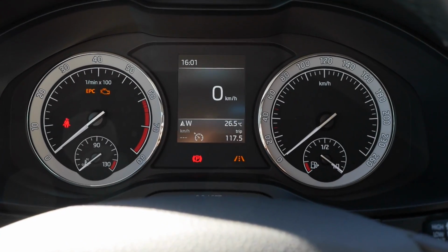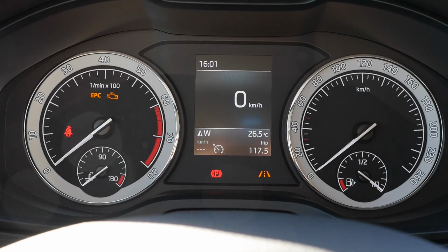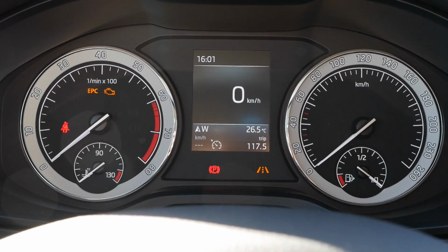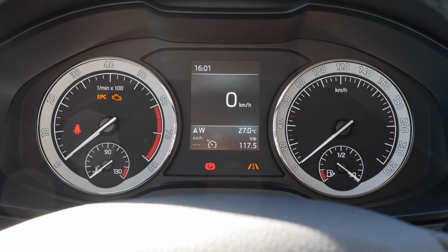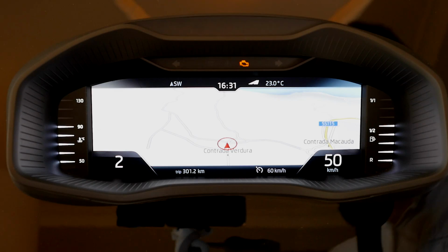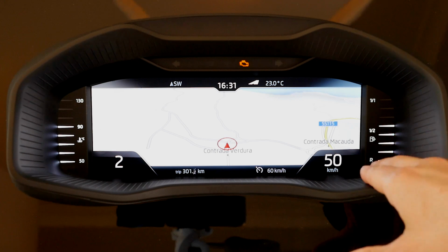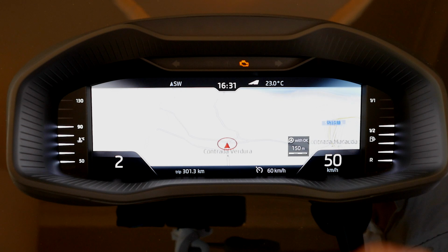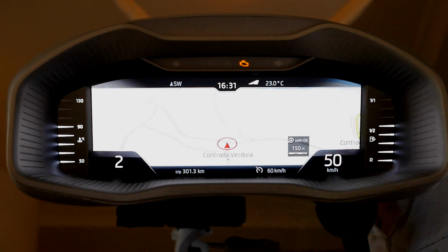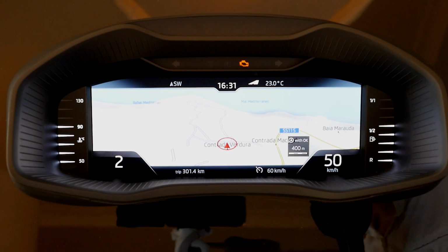Instruments, here the classic analog ones with this retro style, you can really call it that way, just a small digital screen in the middle part. You can also get the new digital gauges optionally, we will also show you them. So this one is the alternative, the digital gauges, fuel on the right and on the left side the temperature. In the middle one you can have the GPS screen with the speed in the lower right corner. You can zoom in and out on the steering wheel.